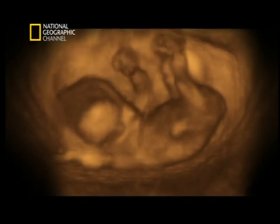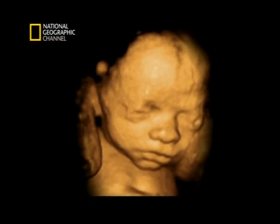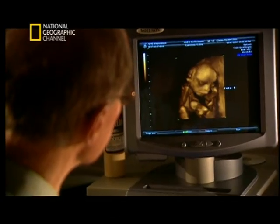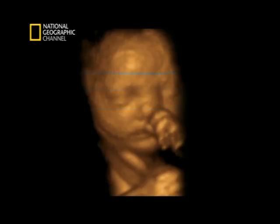Obstetricians can directly observe how the fetus grows, how it behaves, how it reacts to stimulation, how its reflexes help it prepare for birth and for survival outside the womb. Professor Campbell is a world-renowned pioneer of these new scans and is responsible for taking these incredible images. This scan shows a 30-week fetus yawning, and this one, a 32-week fetus playing with its nose.